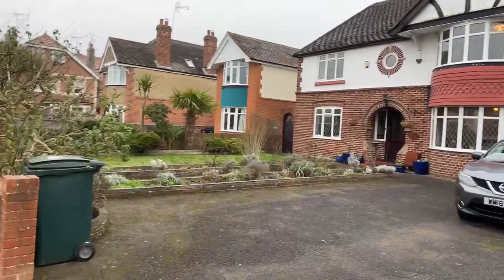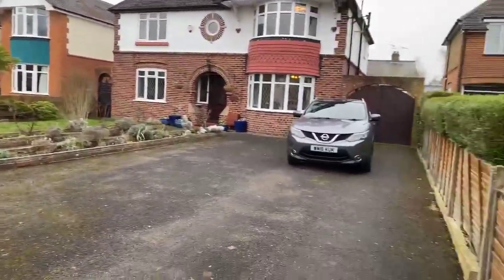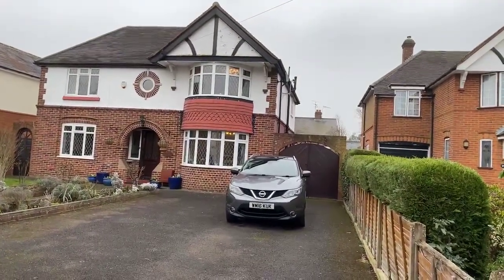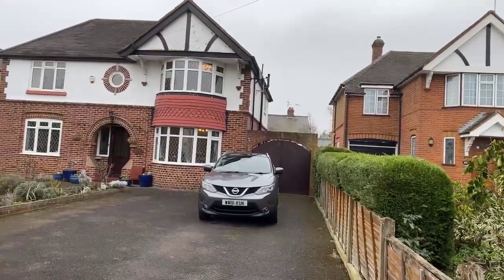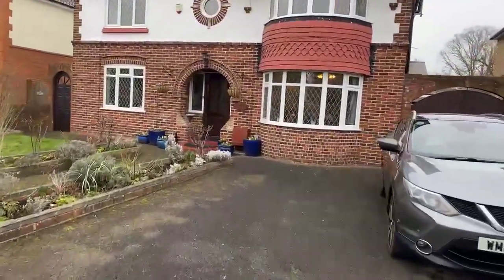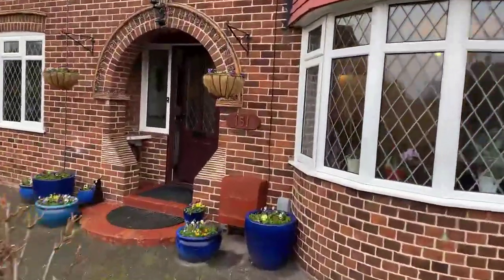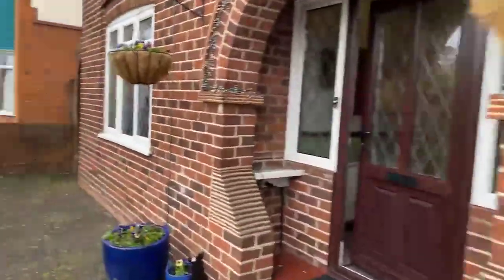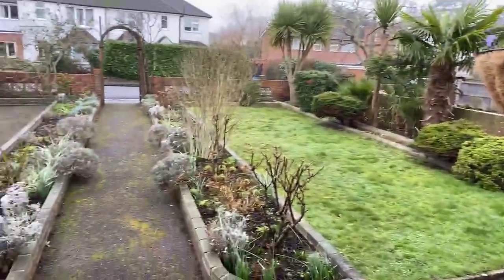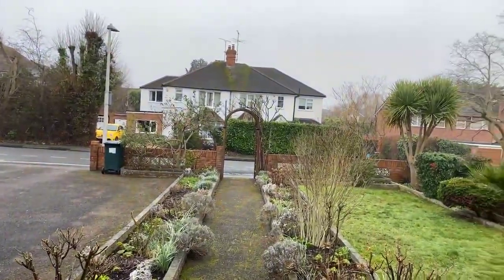So firstly, as you can see, we've got a lot of frontage and ample off-road parking. We've got a gate there to the right, which takes you through to a garage at the back, which I'll show you in a second. And let's go and have a look inside the property. So the owners have been here 4 or 5 years. We're going to be selling potentially with no onward chain complications as well. There's the front of the house. Nice outlook across the road.